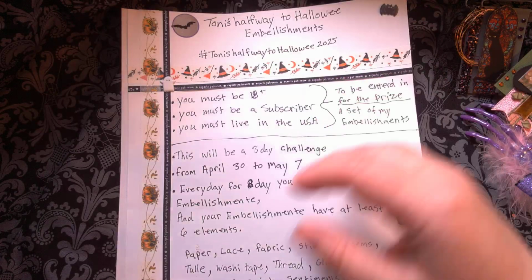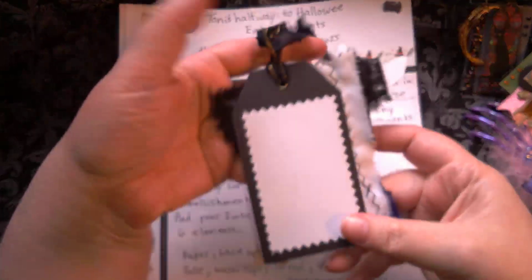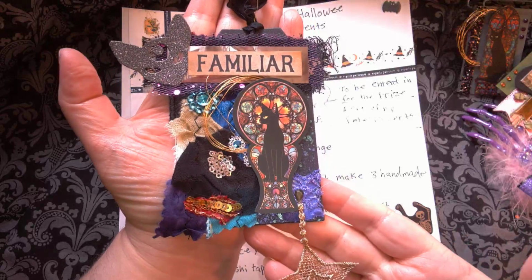Here's my last one. This one is a tag. See? There's my tag. Okay. So I'm going to give you a second. Can you see all the elements?